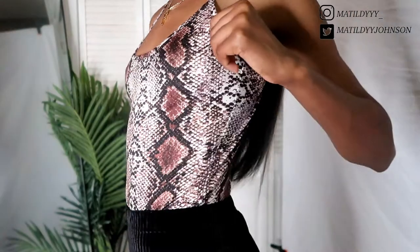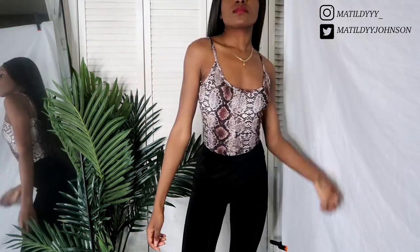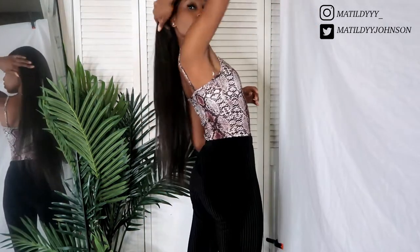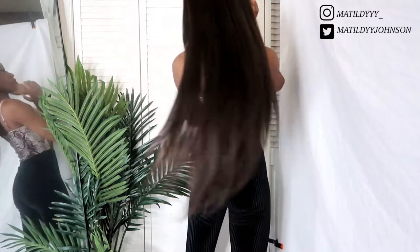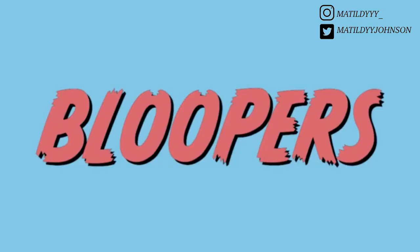Now, everyone needs a snakeskin cami. This is actually a bodysuit perfect for a walk in the park or a casual night out. I just flipped the switch.